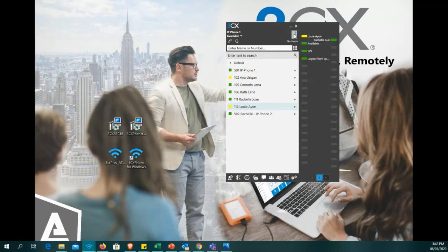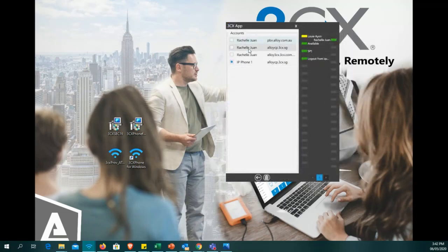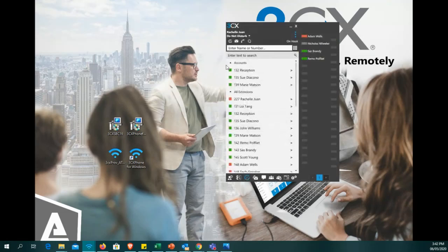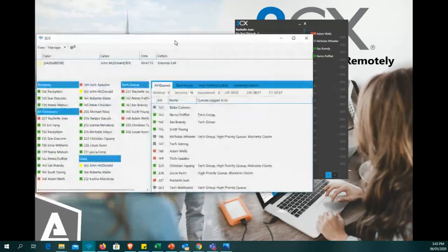So let me just go to our working, I mean, in operation account. So I will use my account here, Racial One. It is using another 3CX server. I just wanted to show you some features. All right, so let me just hide those. As you can see, here is the tech group. So I'm part of that tech group, and we usually use this one, switchboard. If you want a call center feature, just click that one, and this one will be shown.